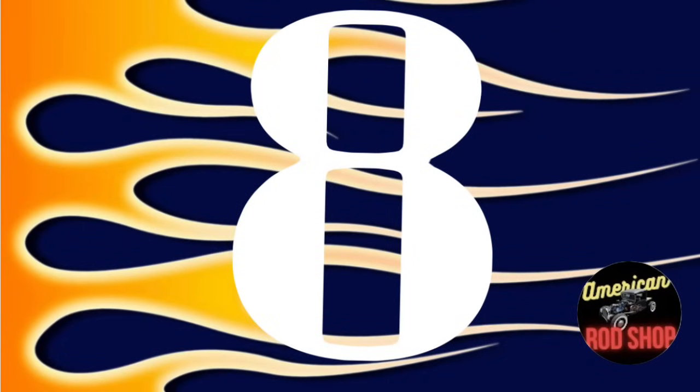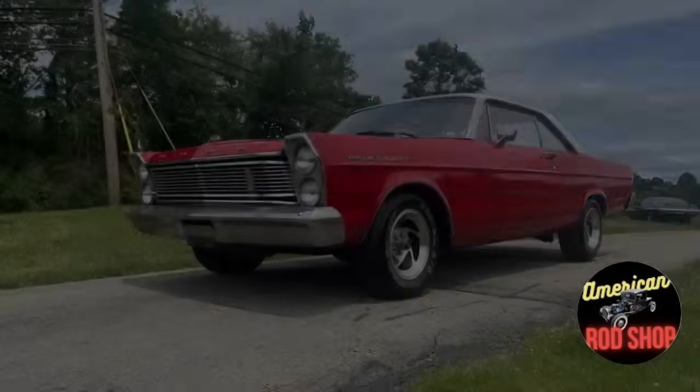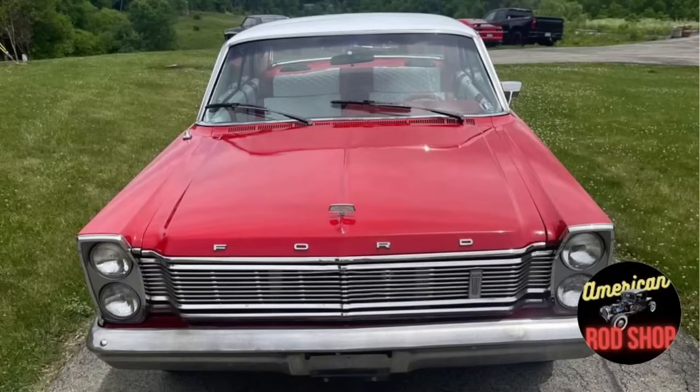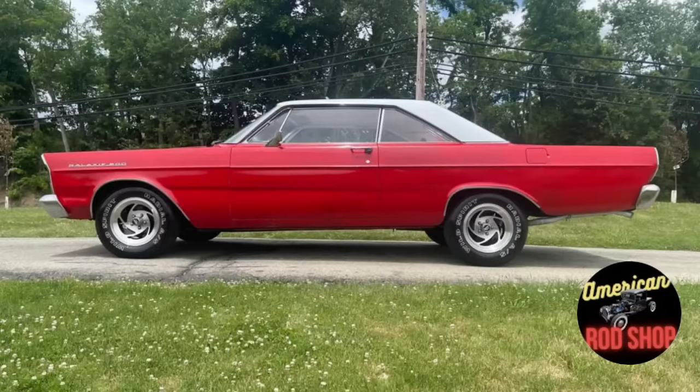Number 8, 1965 Ford Galaxie 2-door hardtop, listed in Washington, Pennsylvania, for $13,500. For sale is a red 1965 Ford Galaxie 500 2-door hardtop. It has had three owners, and its current owner has replaced the 390 motor, which is coupled with a C6 automatic transmission and has a ratchet shifter.